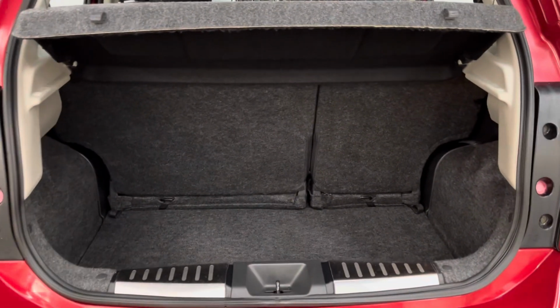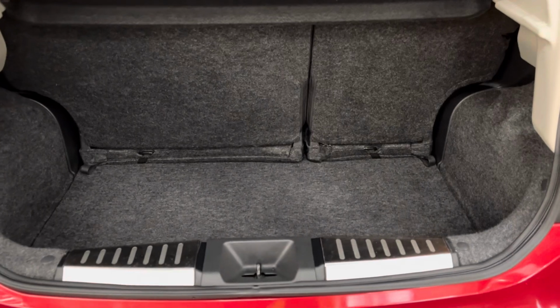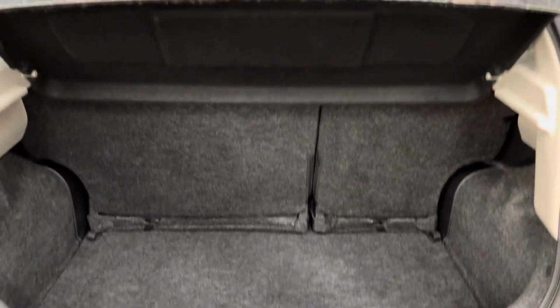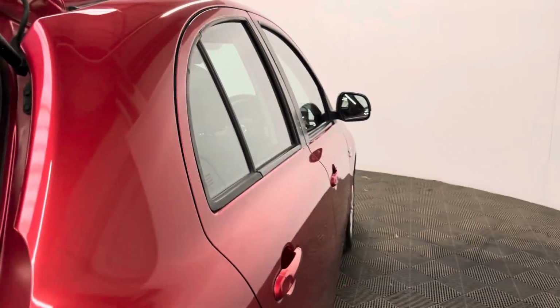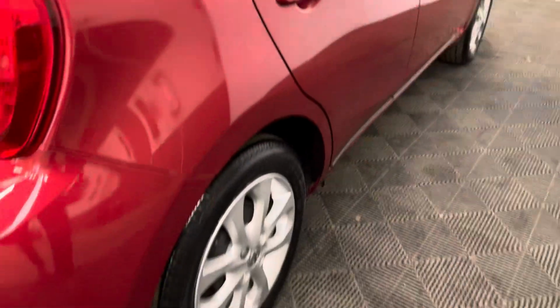And as we open the tailgate, you have the nice square boot there, goes down quite a way as well, with the split folding rear seats and the parcel shelf that's still in place. And then underneath the boot floor, you also have your space saver wheel as well, so that's good to see. Externally, the car comes with front fog lights and the 15-inch alloy wheels.